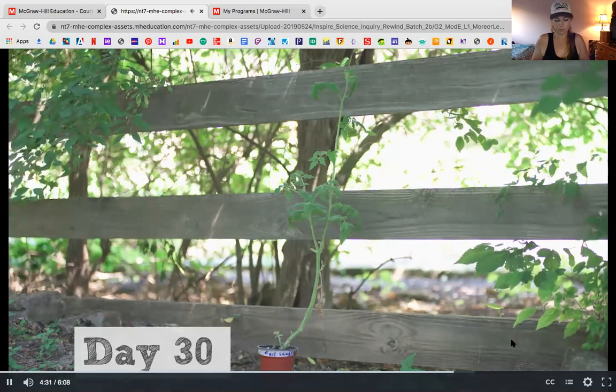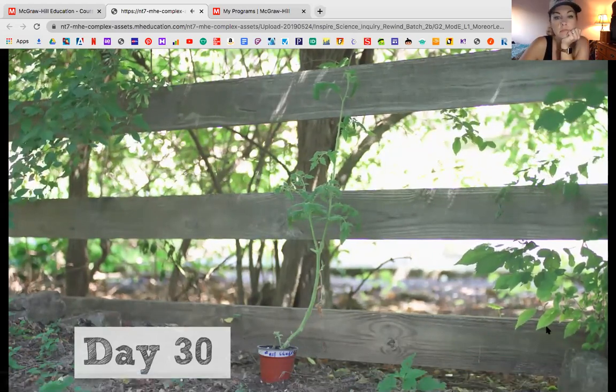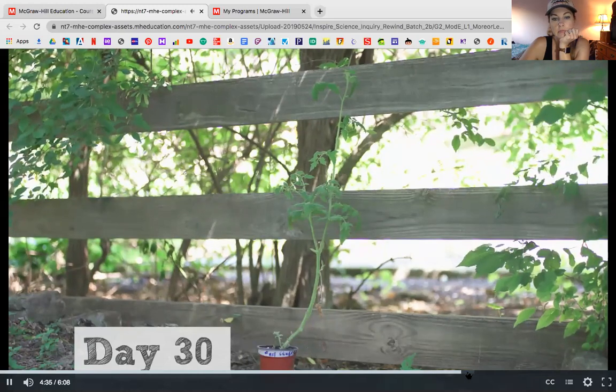Use your colored pencils to draw a picture of the leaves of this plant. When you have finished, select Continue.